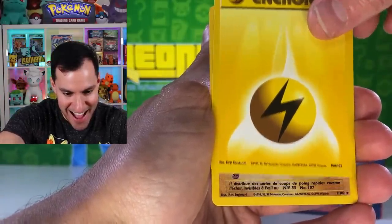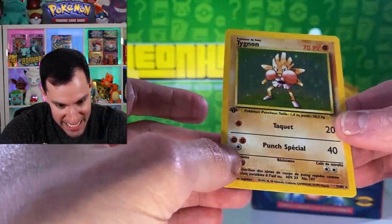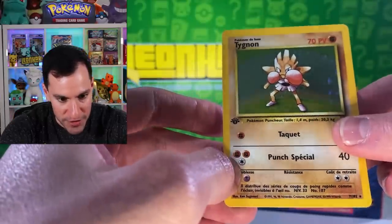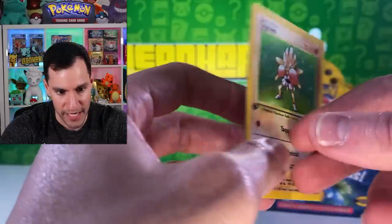Energy. A Hitmonchan holographic. Whoa, guys, look at this. There's holo bleed along the whole card. Is that how all the holofoils are supposed to be? Because I may have noticed that on the Magneton. Centering is great on this one.